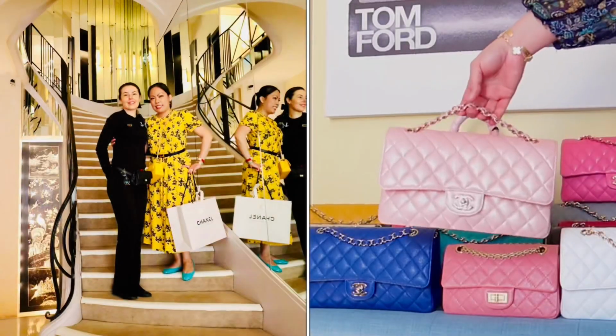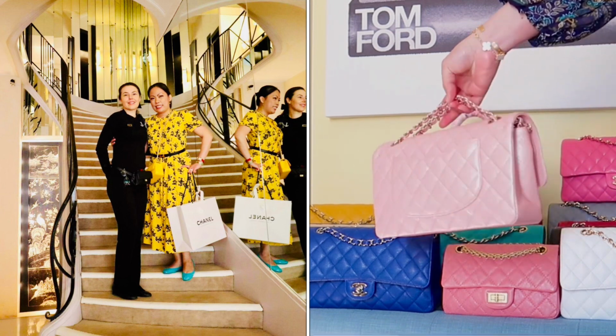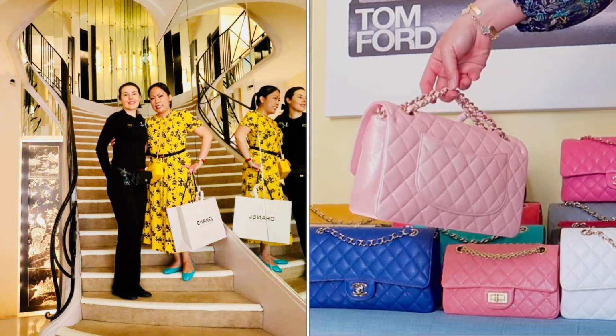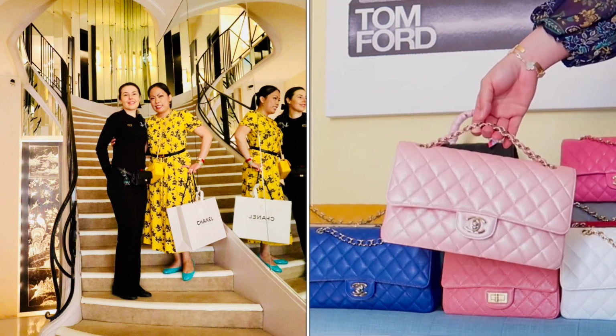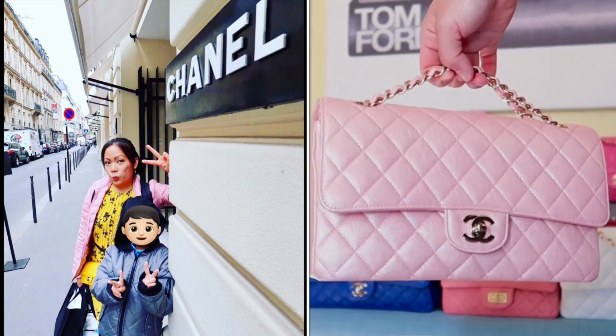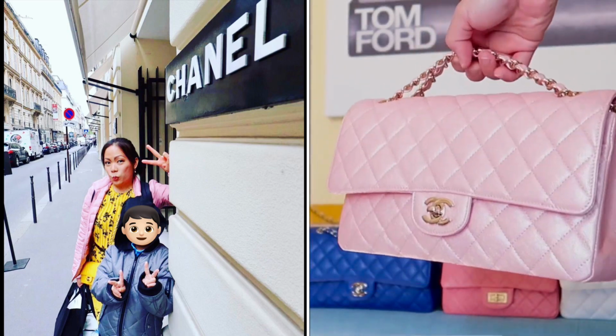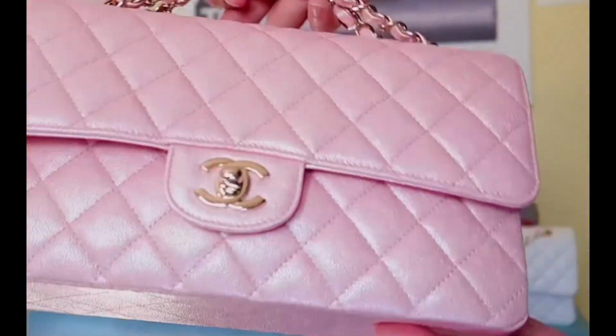Here comes my 19S iridescent light pink classic medium double flap ingrained lambskin leather with light gold hardware. This handbag is very special to me as I purchased her at Chanel Rue Cambon, Paris, France with my family. I contacted Celine before our trip and requested this handbag.